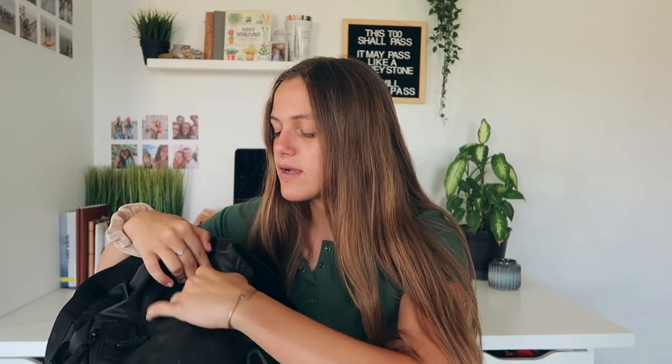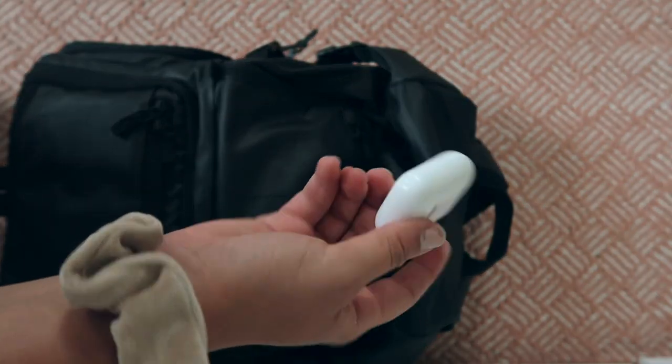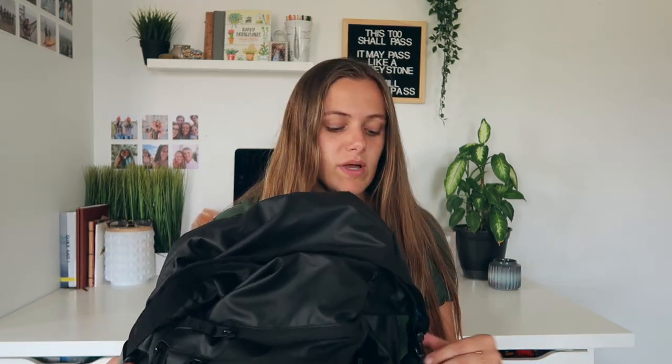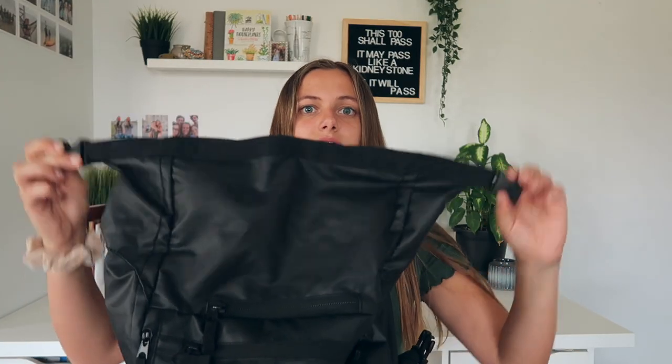On to this little pocket at the top. This little pocket is very soft inside, so if you want to keep sunglasses in here or anything that you really don't want to get damaged. A lot of times I put my vlog camera in here so it doesn't get scratched up. I also keep my AirPods in here because they're easy to grab and it's also not gonna damage them or smush them.